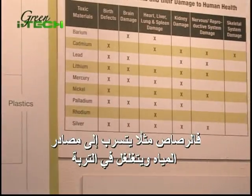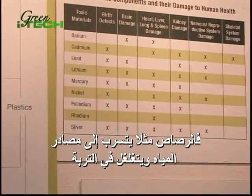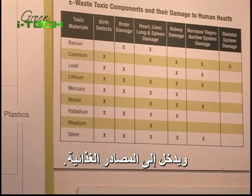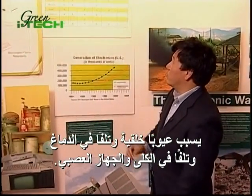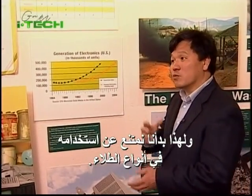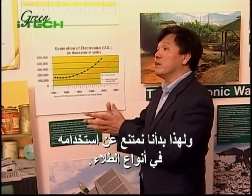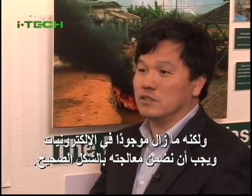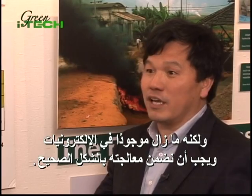Lead, for example, when it goes to the water source and seeps into the soil and gets into the food source, it will cause birth defects, brain damage, kidney damage, nervous system damage. That's why we've been taking that out of the paint, but it's still in the electronics. So we need to make sure it's properly handled.